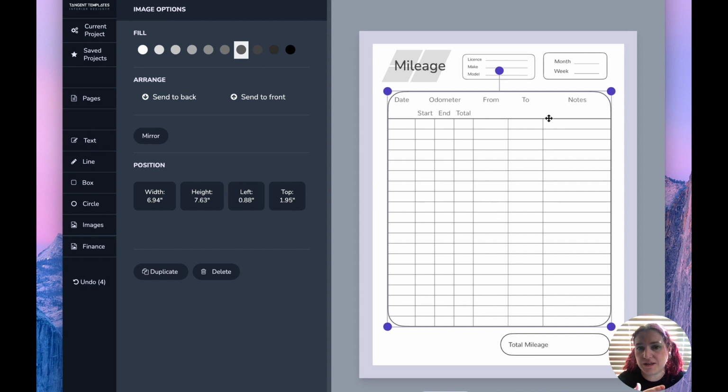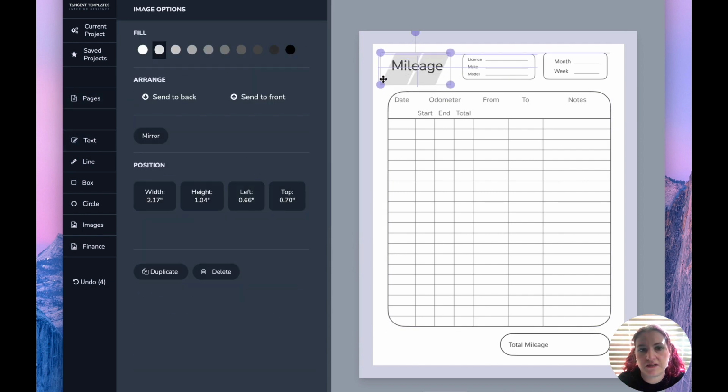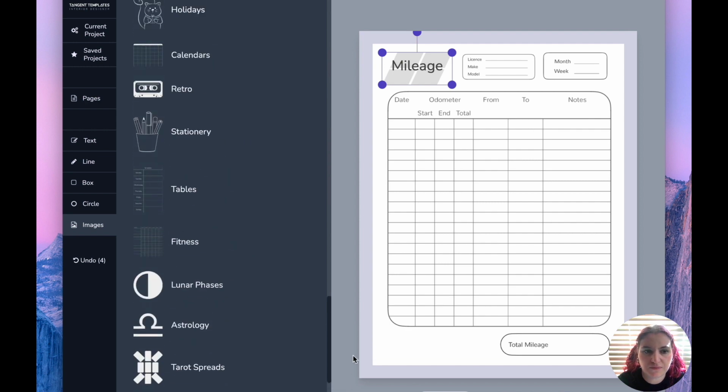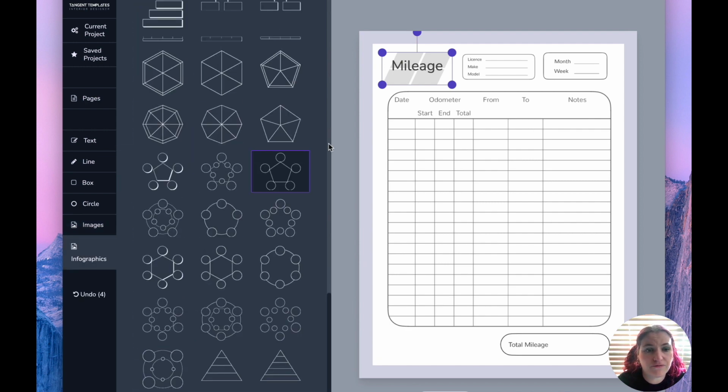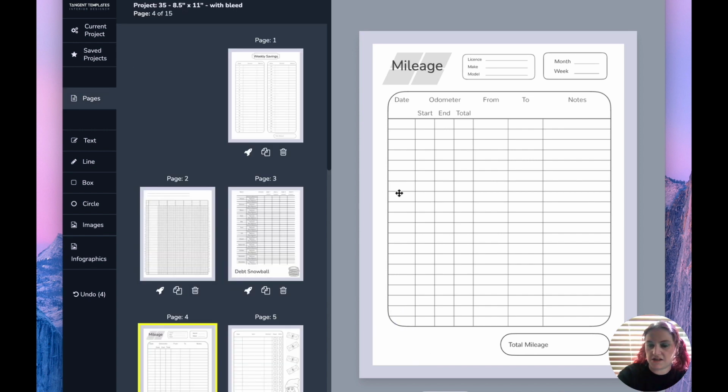But what you can do with this is add whatever design elements to customize it and make it look unique to your book. So for example, I used this grey image here. This is from the Infographics. So you can really have fun with this. You can experiment with the different designs we've got in here. I like the infographics because I think they give pages a very modern look. I mean, you can use things like this as flourishes and just add your own styles to this.